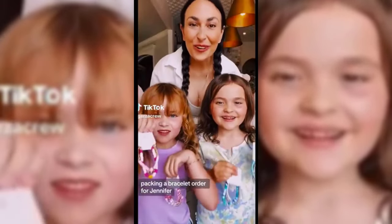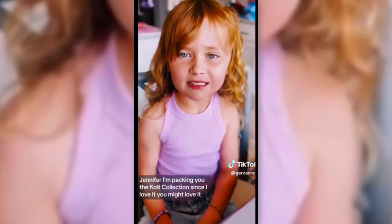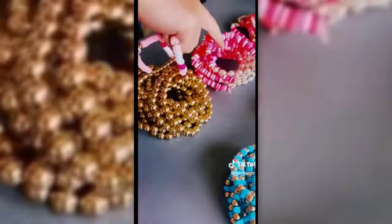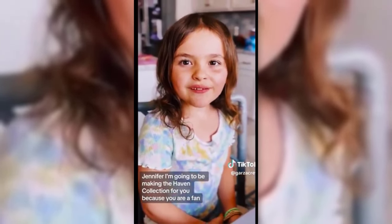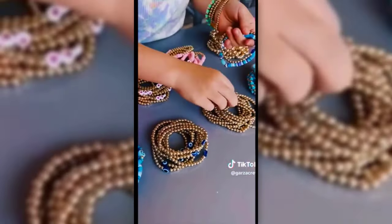Packing a bracelet order for Jennifer. I'm packing you the Cody collection since I love it, you might love it. Jennifer, I'm going to be making the Haven collection for you because you are a fan. I'm so glad you are here for me. Yes, while you still can.